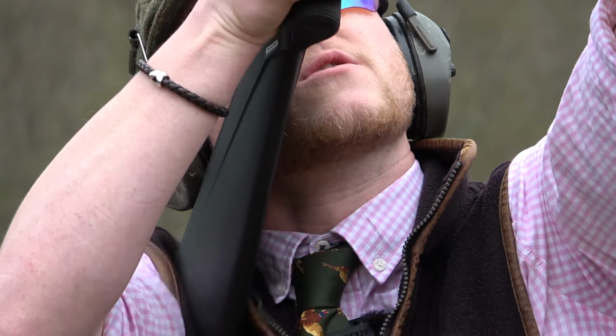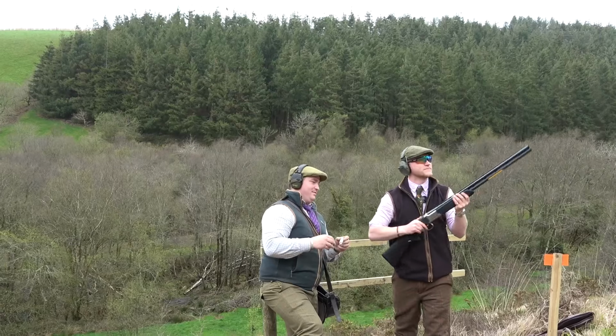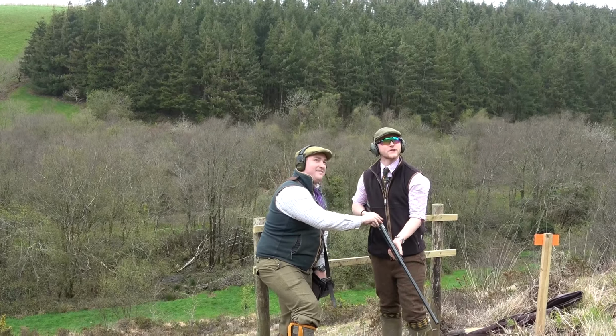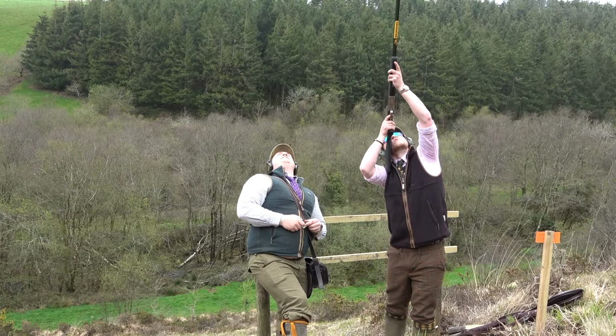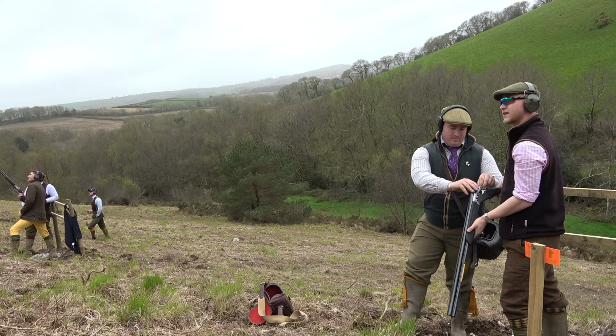Then they swap. I find it a little bit too light, so I shoot with Browning anyway. But no, to be honest, really easy to pick up. Actually, yeah, no, really enjoyed it. But yeah, obviously you've got to get used to it. But yeah, for me personally, maybe a little bit heavier. So the dyed-in-the-wool 525 shooter is less keen on the gun than the Silver Pigeon shooter.